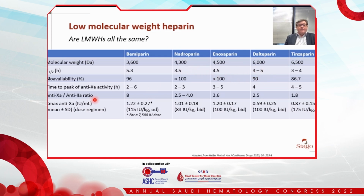And what is important is that the therapeutic range provided for those low molecular weight heparins that you can see here, measured at peak, which is the Cmax, is different from one low molecular weight heparin preparation to another. This means that you need to refer to the actual low molecular weight heparin preparation used in your patient to check whether your patient is within the specific therapeutic range of this preparation or not. And you cannot consider a kind of generic anti-10A activity reference range of, for example, 0.5 to 1 international units per mL for all those low molecular weight heparin preparations. You have to refer to specific therapeutic ranges.